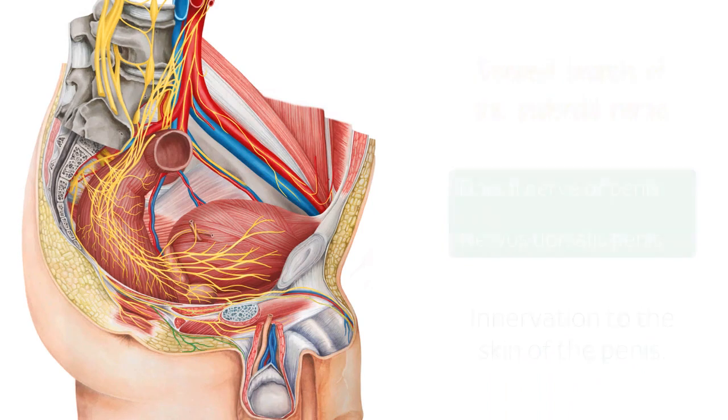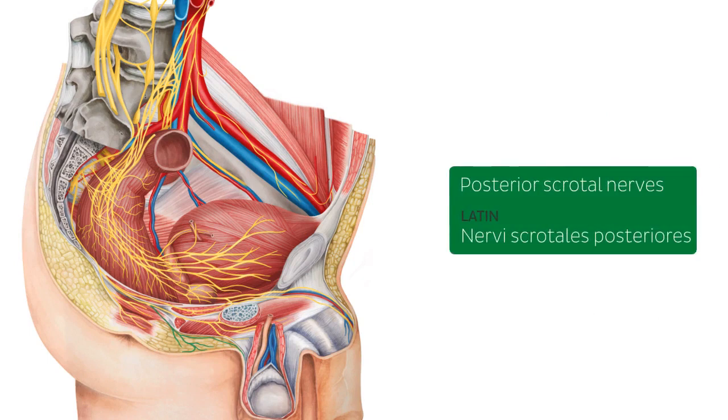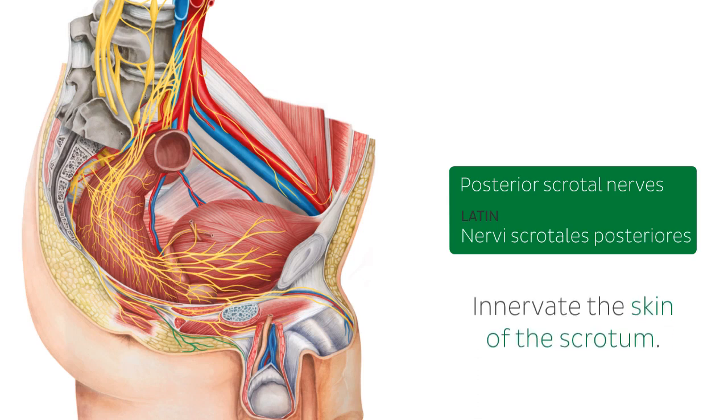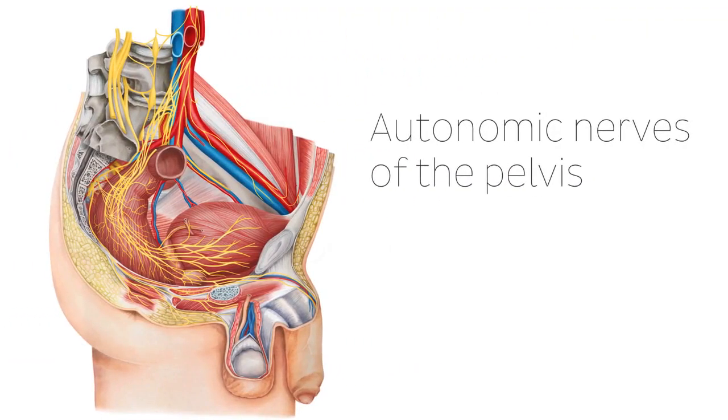Next, we're going to be seeing these highlighted nerves. Notice here, these are known as the posterior scrotal nerves. The posterior scrotal nerves are the largest of the sensory branches of the perineal nerve. These two nerves, found medially and laterally, correspond to the posterior labial nerves found in the female pelvis. They will be innervating the skin of the scrotum, and then communicate with the posterior femoral cutaneous nerve via its perineal branch.